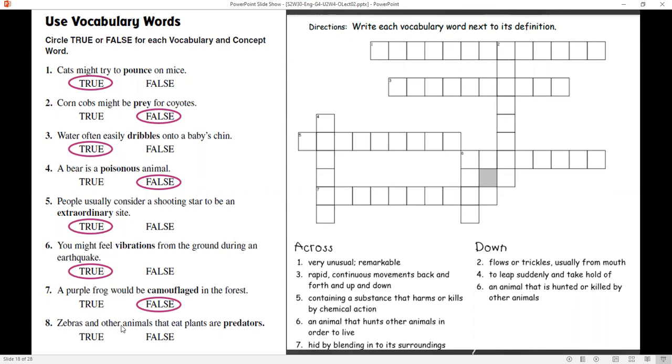Zebras and other animals that eat plants are predators. Predators do not eat plants actually. They chase other animals. So this one is false for sure.